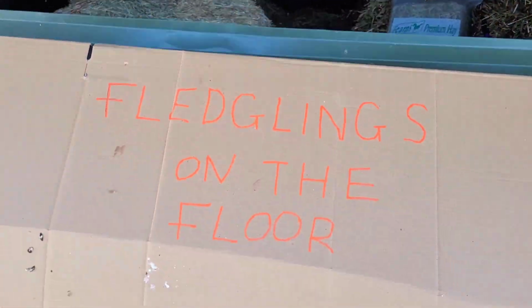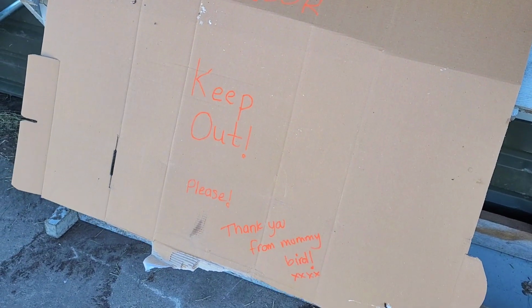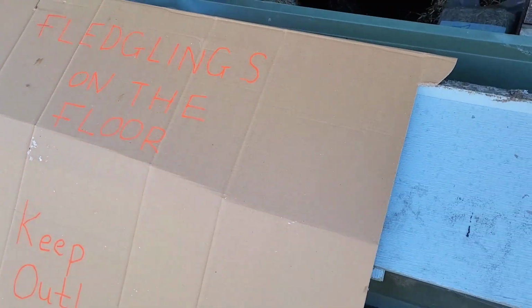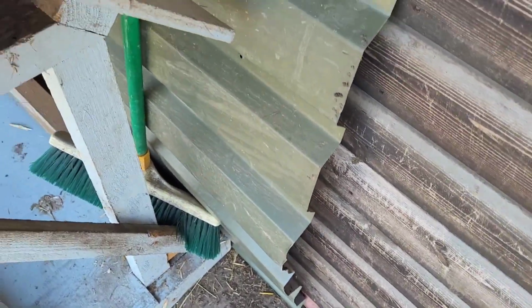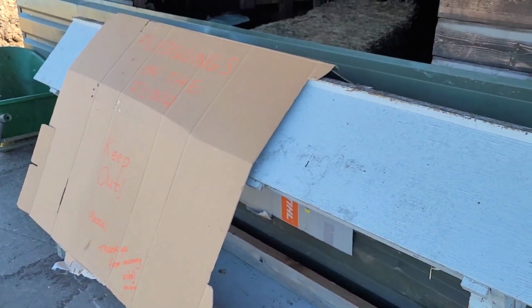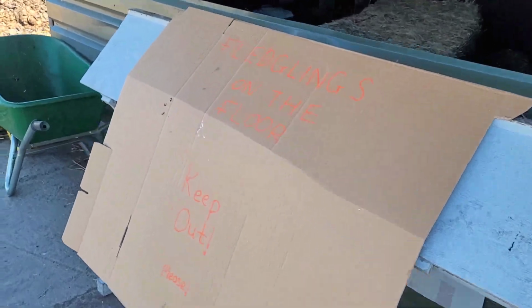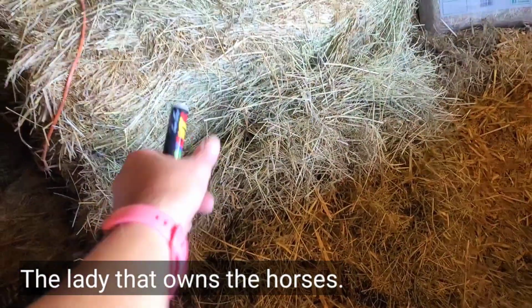I'm going to leave them in peace, and I have left this. I have made it as dog proof and as human proof as possible to try and stop Tweed, which is what I'm worried about. I've even put the broom there to block that a bit more if she tried to squeeze through. Tweed will kill them if she gets in there, and it's really easy. I nearly stood on them without realising they were in there. But it does mean that Linda, if she needs some hay, can still reach in and get the hay.